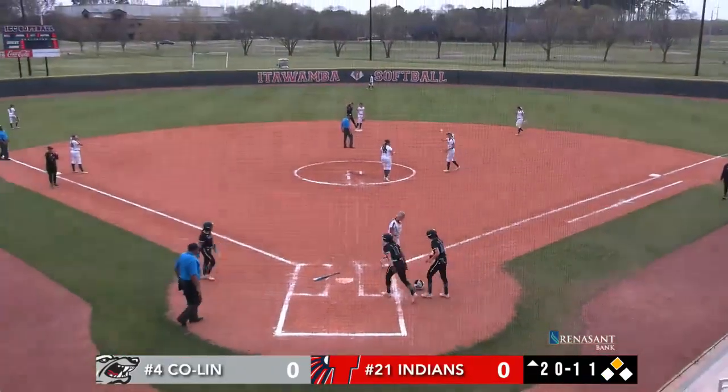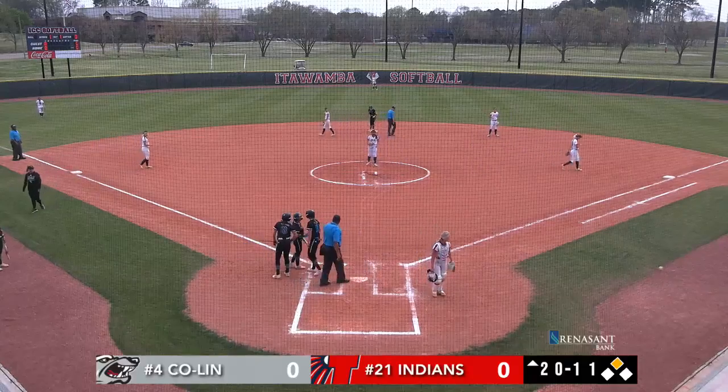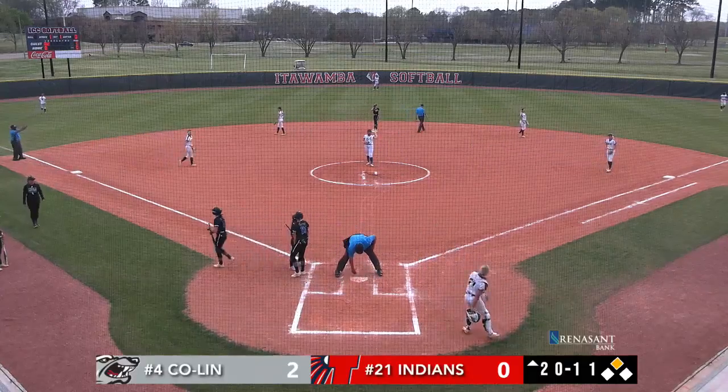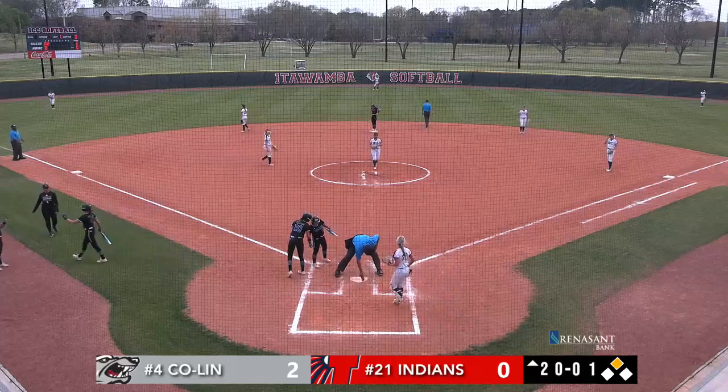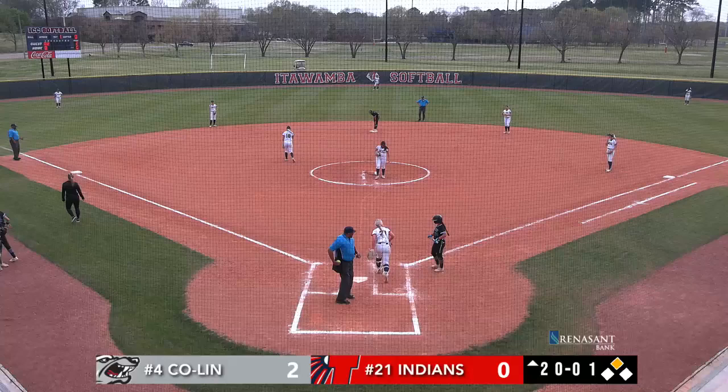So back-to-back doubles and an RBI double for Roberts is going to push in the first 2 runs of the day of game 2 for Co Lin. Just what you want for Co Lin right there. She replaces the runner at second base.